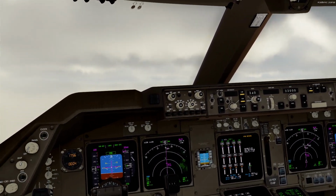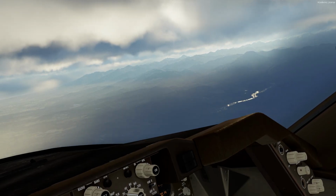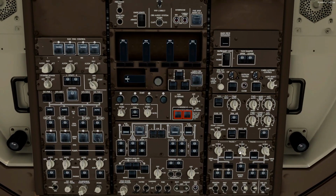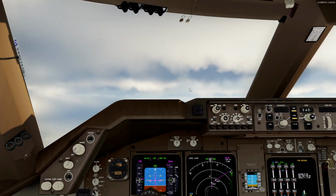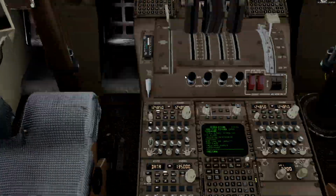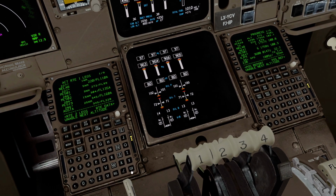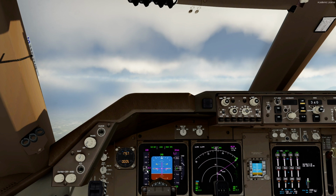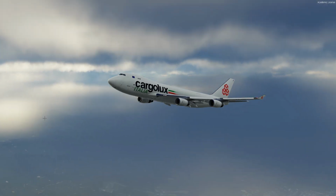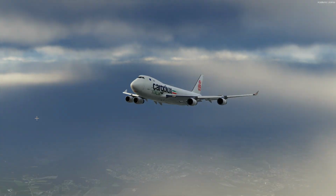Okay, autopilot. That's simply amazing. That is super cool. Okay, I should put the packs back on. And somehow there still seems to be a speed restriction, which is not dialed in. Beautiful stuff. Yeah, it seems like we just headed through a rather heavy cloud down there.